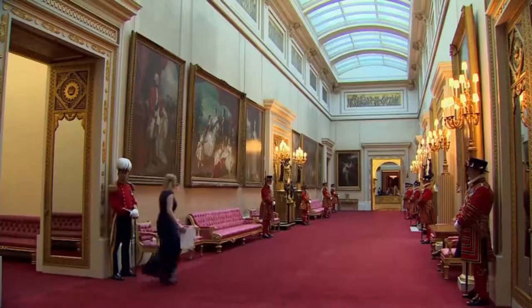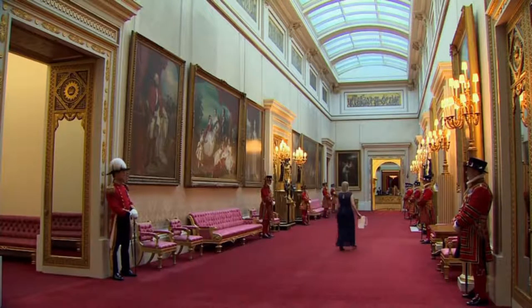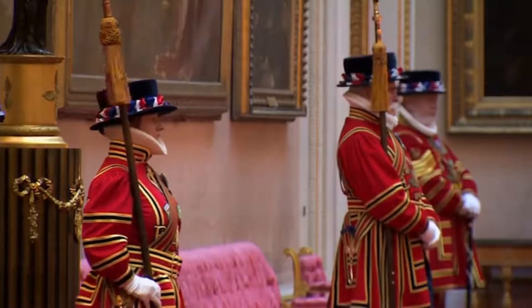I mean, the whole place is an absolute warren of big and small rooms. Safe to say it takes a while to get to know how to get around. I mean, to this day, if you put me in there, I still wouldn't know how to get from A to B. Buckingham Palace is a royal HQ, the office.